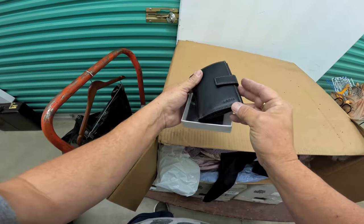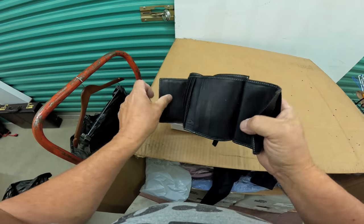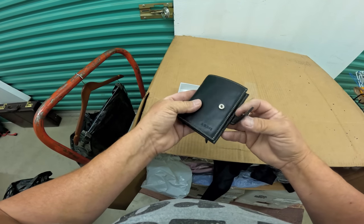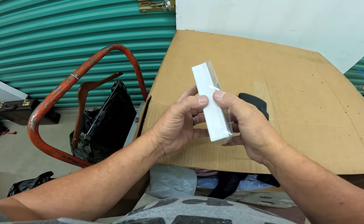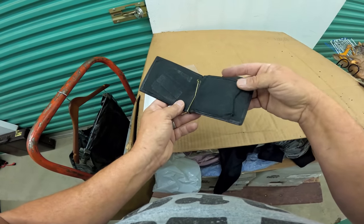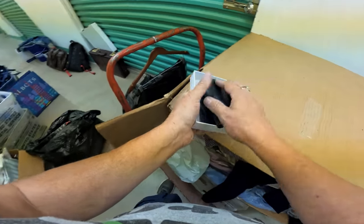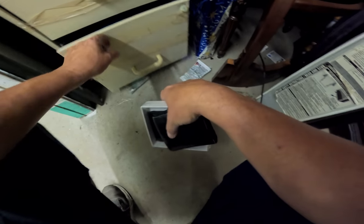What's this? Lotus. L-O-D-I-S. Oh, there it is right there. It feels decent. Looks brand new. David King Boston. That's definitely not new. That is very used, but still is a leather wallet. Money clip, whatever. Decent. All right, I'll go through that stuff later.